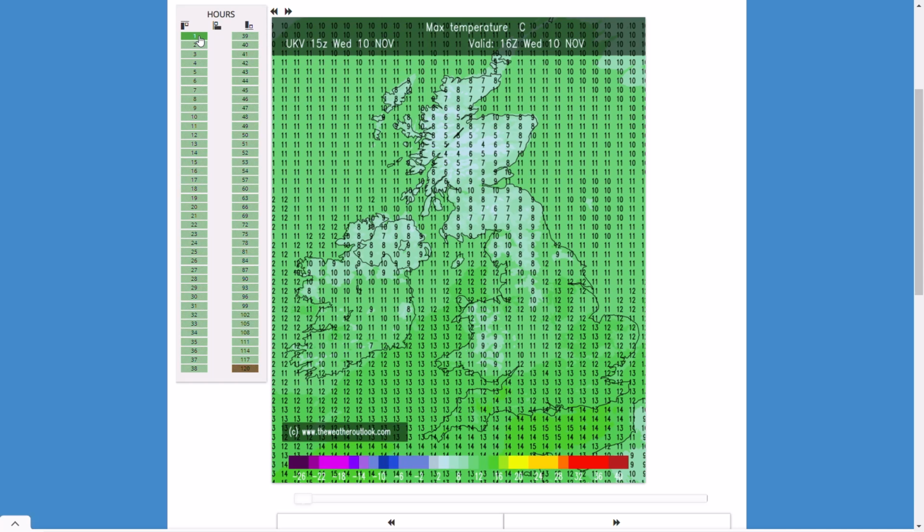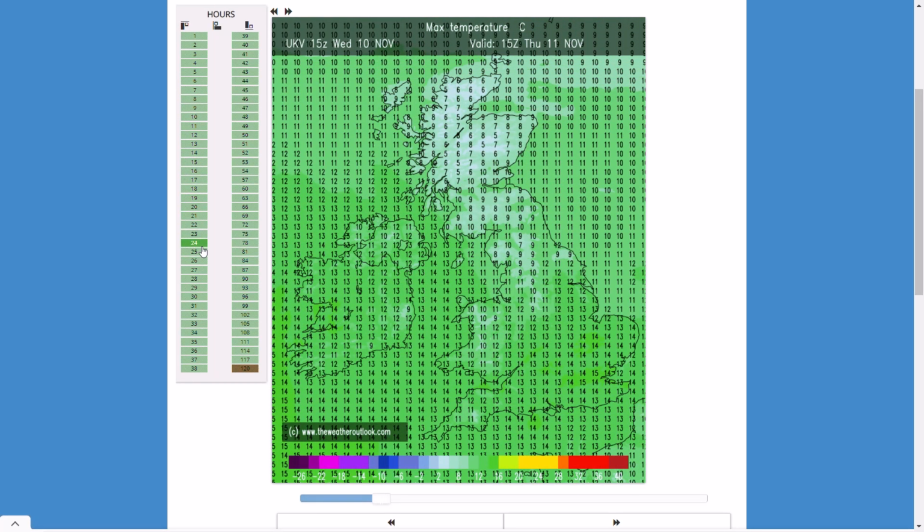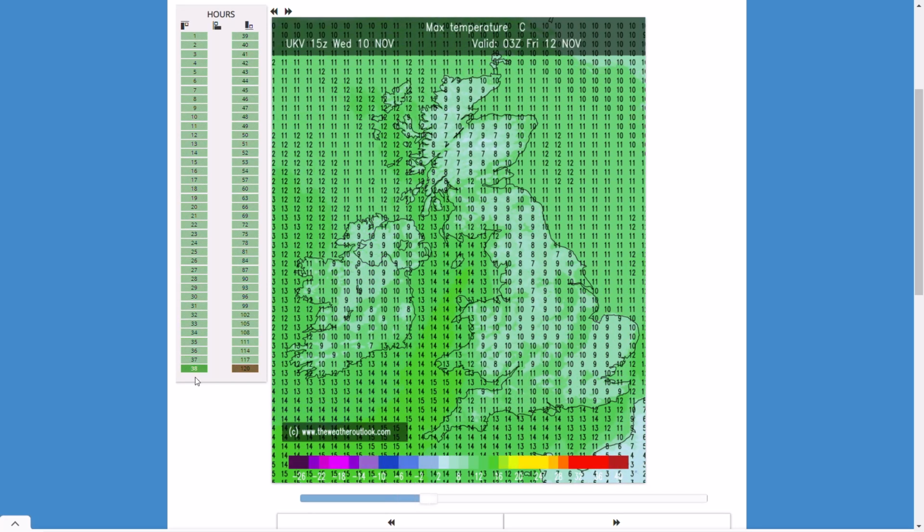Now, if we look at temperatures, you can see today it's around average, 12, 13 degrees in the south, a little bit chilly in the north, 5, 6, 7, 8 degrees. But that's not really unexpected this time of year as we head into the end of November. Thursday, you can see temperatures maybe 5, 6, 7 degrees in the north, maybe 14, 15 degrees in the south, so pretty mild, but most likely won't feel like that with cloud around and chilly northwesterly winds.